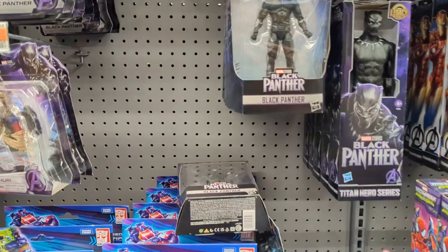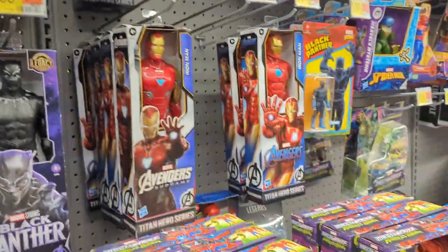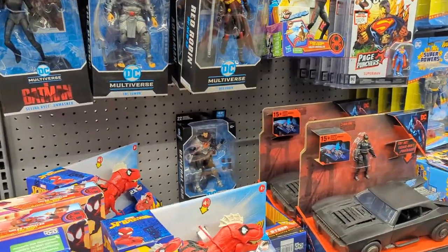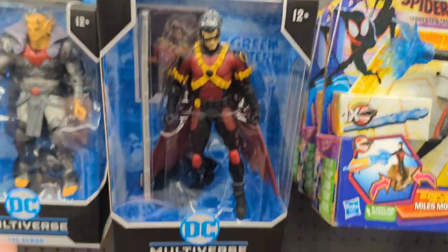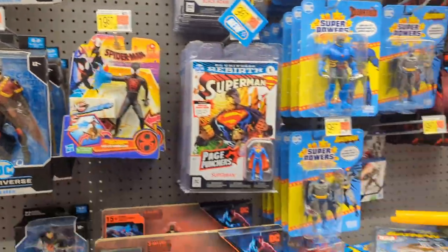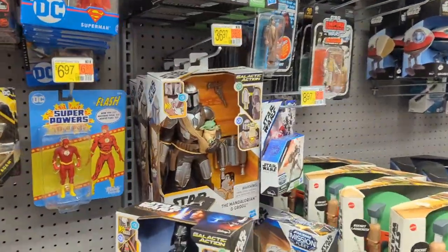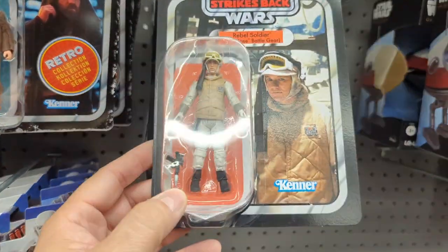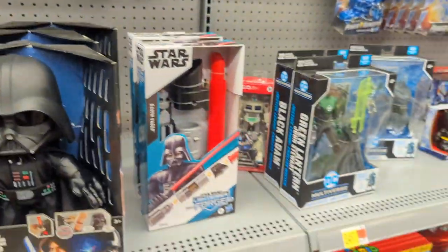Black Panther. They have Namor. Titan series. But none of the new ones. Still no Shazam or speed metal Dark Flash. We have your Platinum Edition General Zod still. Yeah, this Walmart always disappointing. Nothing's changed. Oh, this is new. Rebel Soldier. Maybe I just missed this last time.